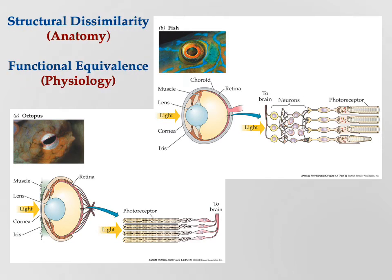So, having looked at the basics of the human eye and human vision, I thought it was interesting here: structural dissimilarity versus functional equivalence, anatomy versus physiology. Classes in comparative anatomy and physiology are really interesting. If you get a chance to take one, I highly recommend it. You look at a fish eye, which is set up much like our eye is, and look at an octopus eye. Look at how it's different.